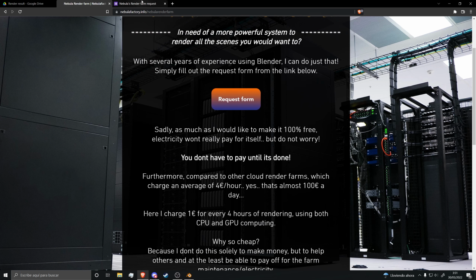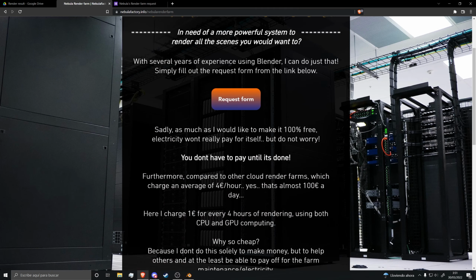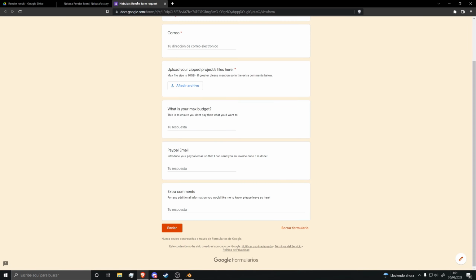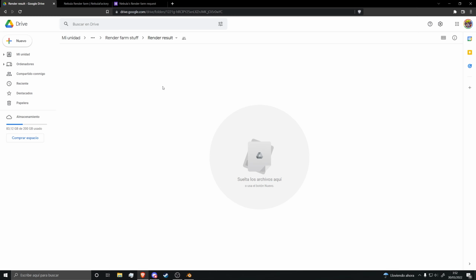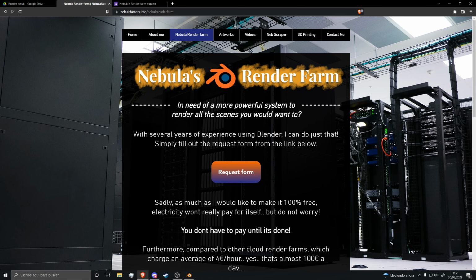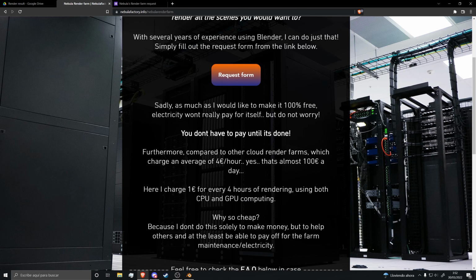So you send me that, I put it into Blender, I render everything, and once it's done, I'll send you an invoice in PayPal so that you can then fulfill it. And once we do that, I'll then share the results in a shared drive folder, probably the same one that we used to upload the projects, so that you can download the render results. And that is it really. There isn't anything else to this. It is quite simple. It's just a one-to-one thing that I thought I could do, I guess.